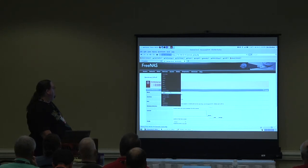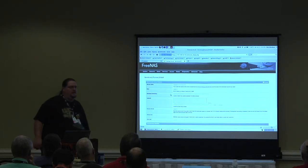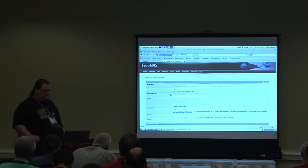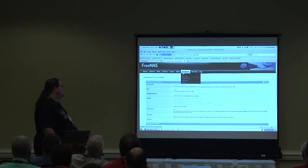All right, so UPnP. You can also have a remote DAAP or iTunes library. So if you want to store all your music on here and have it accessible as a remote library in iTunes, you can do that. Although, you know, it's iTunes. Take it or leave it, I guess.